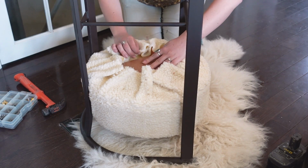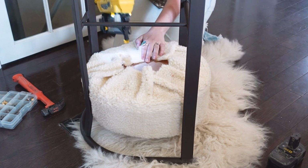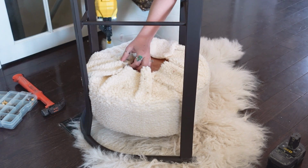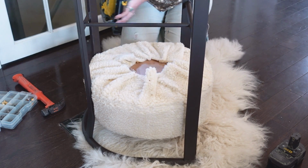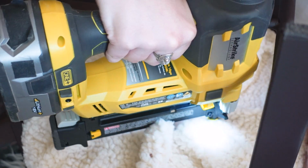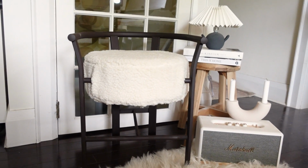And speaking of stapling, in a perfect world, I would have for sure used a staple gun to do this, but my staple gun I just discovered is entirely out of staples, so moving on to the next best option, which is a nail gun. If you have the option to do a staple gun, I'd recommend it. It's better, it probably holds better, but we're using the nail gun for now. So I'm just nailing through the fabric into the hardboard to keep all of the fabric in place, and then I can take out any of the sewing pins because I don't want to leave those in there. And then that completes my chair makeover.